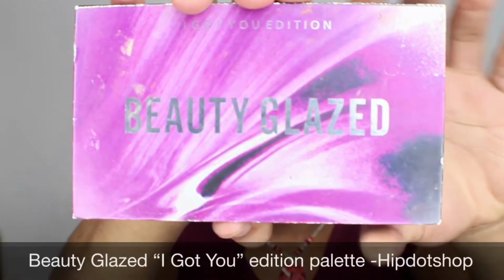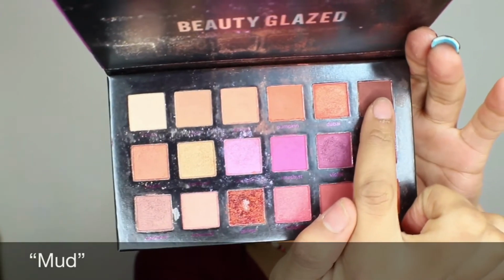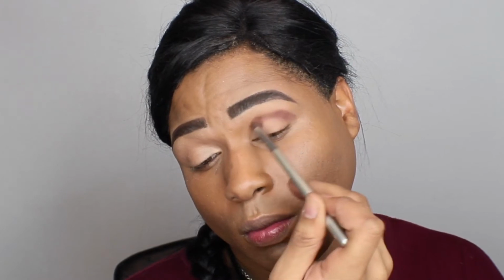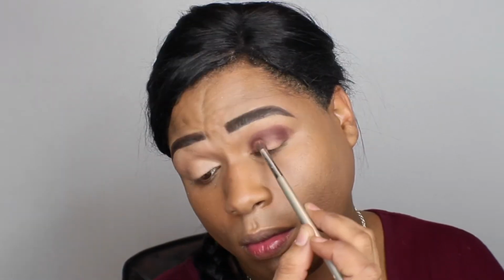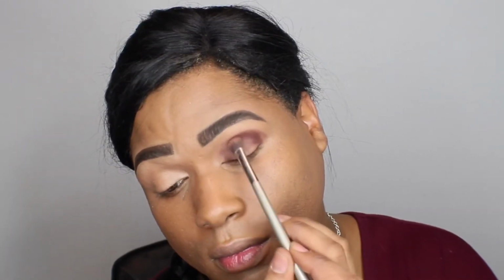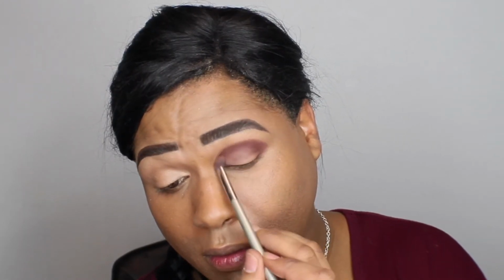And I'm gonna rave about this palette till kingdom come. This is the Beauty Glazed I Got You Edition palette, and this palette does got you, y'all. I love this palette to death. First shade I'm using is Mud, and this is the dark chocolate brown. I love the pigments in this palette, and I love how each of them stay true to what they look like in the palette when you swatch them on your skin and on your eyes. I just love the blending ability of these, and the fact that I get this perfect little burgundy kiss color whenever I want out of one palette. It just makes me so happy.